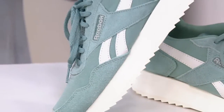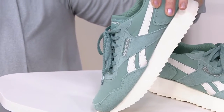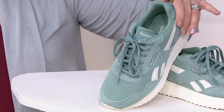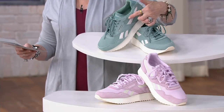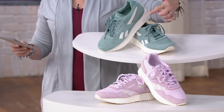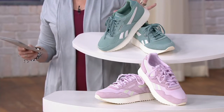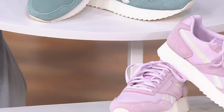It's also the only order of the year. So if your size sells out, we won't get it back in until maybe 2021, and that's kind of iffy. So if you love a color and your size, get it before it goes. We have this really pretty slate with chalk accents and then the chalk outsole, but down below we have pink with that soft chalk, so it's not a bright white, and of course the chalk outsole as well. Because it's the only order of the year, I don't want you to wait.